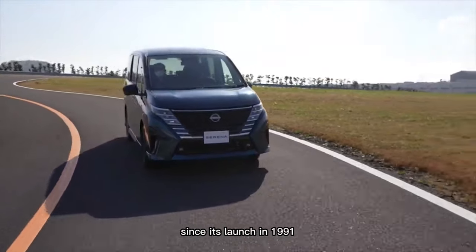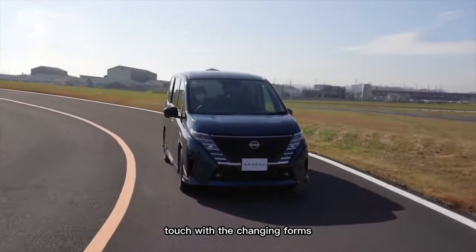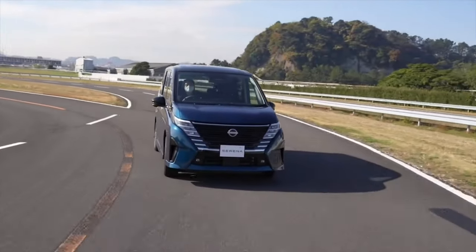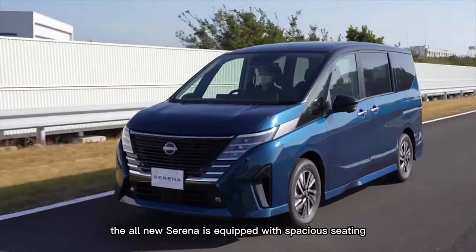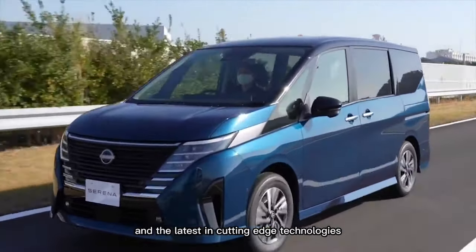Since its launch in 1991, the Serena has always been in close touch with the changing forms and needs of families. With the concept from the beginning being big, easy, fun, the all-new Serena is equipped with spacious seating, convenient utilities, and the latest in cutting-edge technologies.